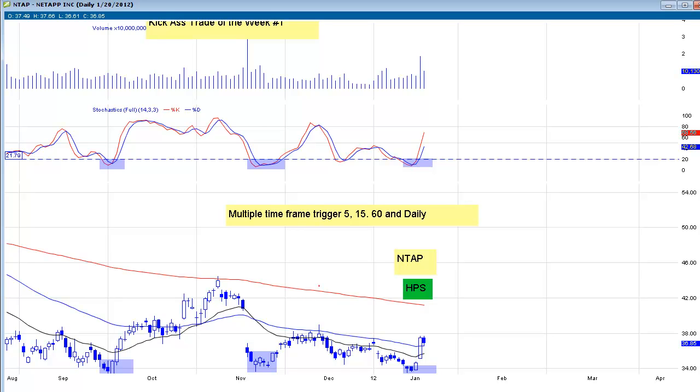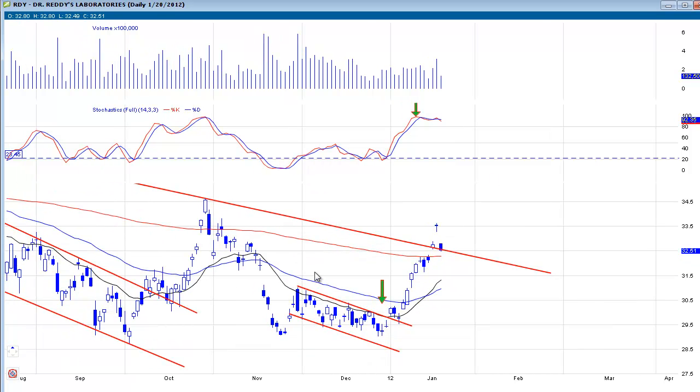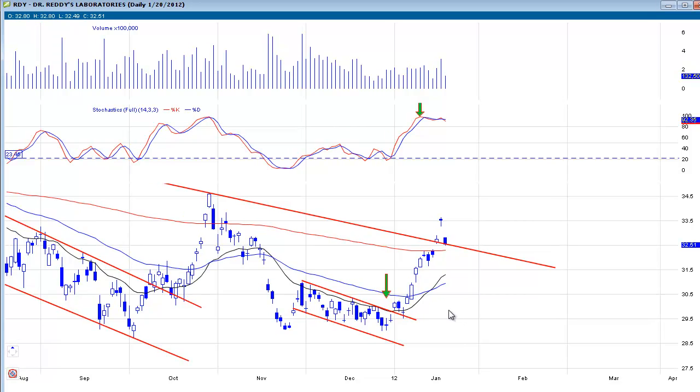Dr. Reddy, RDY. Dr. Reddy, I believe, was one of the kick-ass trades from a few weeks ago, or at least a good trade that we took off of this channel. It was a high probability setup at the time, right back here. We had a recognizable pattern. We actually popped out of that, and I said, you know what? We're going to pull back a little, and then we're going to rally. And I called it right. It was just a tremendous rally. Look at where it's been now 2 weeks after the fact. 33. So we went from 29. I mean, you can't get better results than this in a short amount of time.